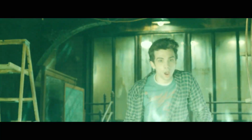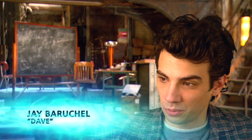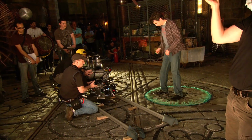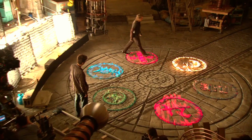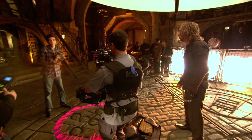It's impossible not to be affected by that when you're right beside it. It really informs your performance, but also because I'm constantly worried that I'm going to set my shoes on fire. If you see all the scenes with me and fire, I guarantee you can rest assured all I'm thinking about is, please, this is not how I want to go.